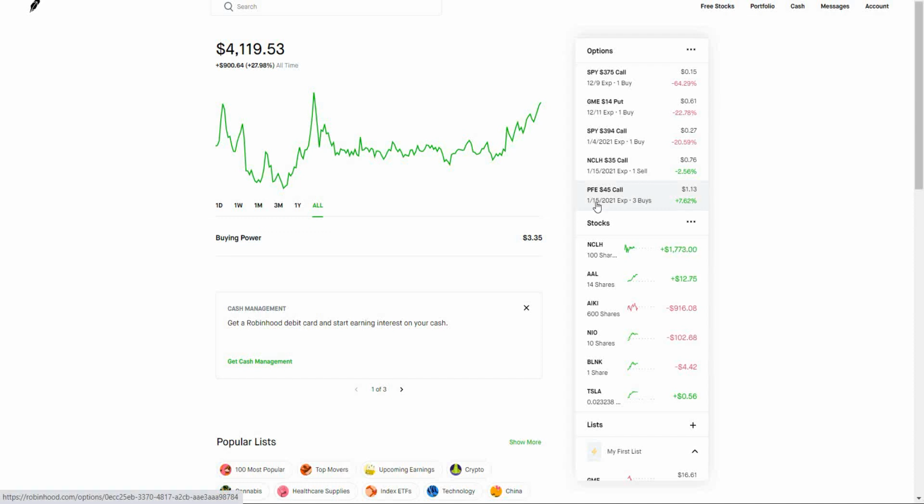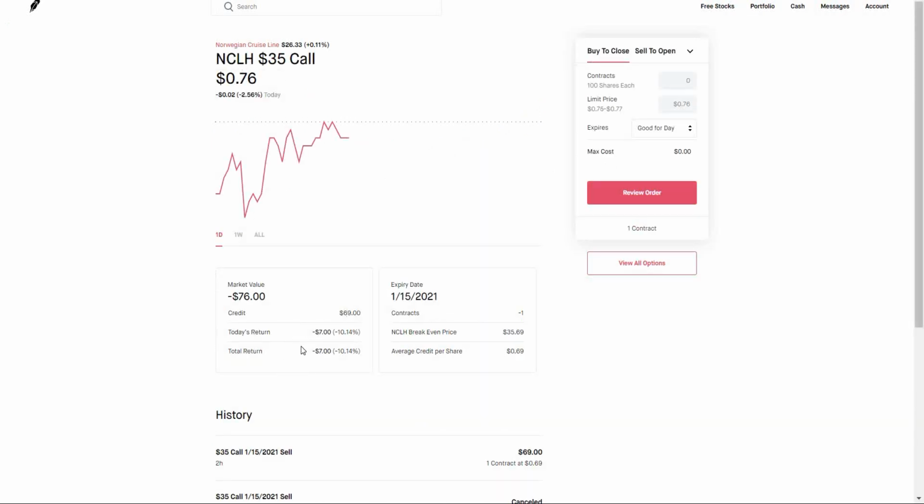I'm in a Pfizer January 15th call, which I'm down on. I'm in a SPY 375 call that expires this week. A GameStop put, which expires this week. A January 4th SPY call, which I'm down $7. Here's the covered call that I sold for $69, but now it's worth $76. So if I did wait, I could have got more money for it, but that's just the time that I sold it. But I'm actually not down $7. That's just what I could have gotten now for it.